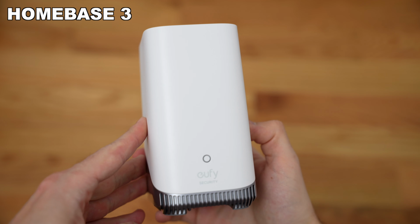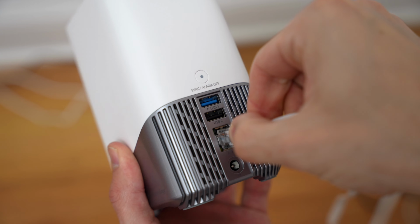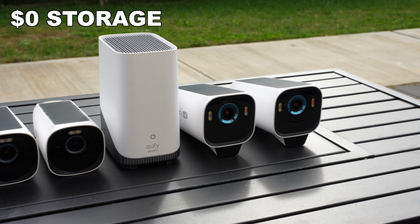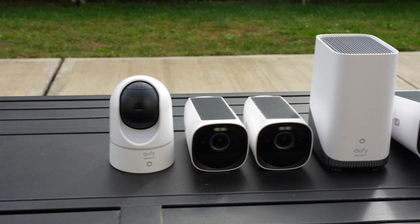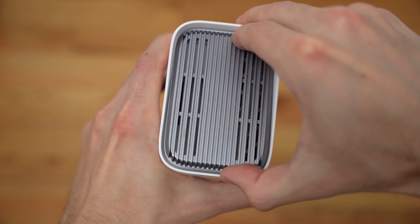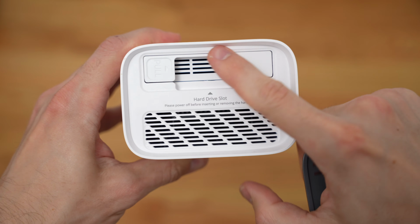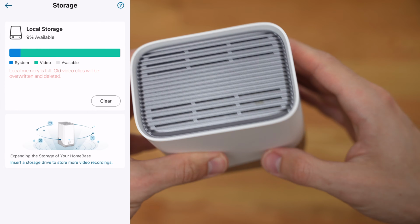Object and face recognition is handled by the AI built into the Homebase 3 hub. The hub stores all recordings locally for free and performs recognition without sending data to Eufy's servers. I can connect all of my old and new cameras to the same hub and not pay a dime per month, whereas other brands charge from $100 a year for cloud storage. The hub supports hard drives up to 16 terabytes, and the built-in 16 gigabytes was enough for 6 months of data storage with the eufyCam 3. Once it's full, old data is automatically overwritten with new recordings.